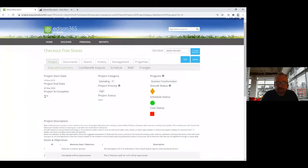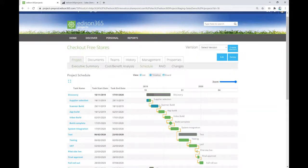So it's pulling from the percentage complete of the project, which is in turn pulling from the percentage complete of the tasks within the Gantt chart, or task board, or list, however your preferred method of management is.